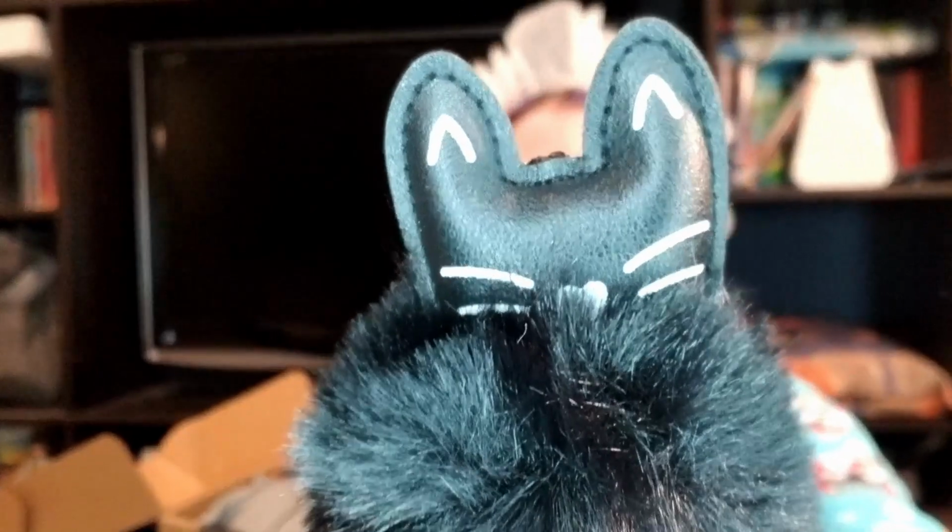So the next thing, what is this? Oh, it's a keychain. Oh, wait, this is amazing. Oh my god, I'm obsessed with this. Look at that. Oh my god, I love it. To make a short story, I've been searching for a cute keychain with a cat theme for, I don't know how many years. I think it's like 6 or 7 years.